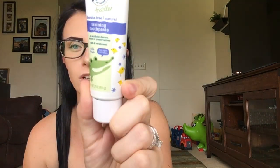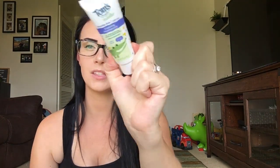This is the Tom's of Maine Toddler Fluoride Free Natural Training Toothpaste in a mild fruit, and this is for ages 3 to 24 months. We're almost out of it, and JR just turned 2 last month, and we got this one, which we also really like. This is the Jack and Jill Natural Toothpaste, and it is raspberry. It's also fluoride free, but I really like this Jack and Jill one. I think you can get both of these on Amazon.